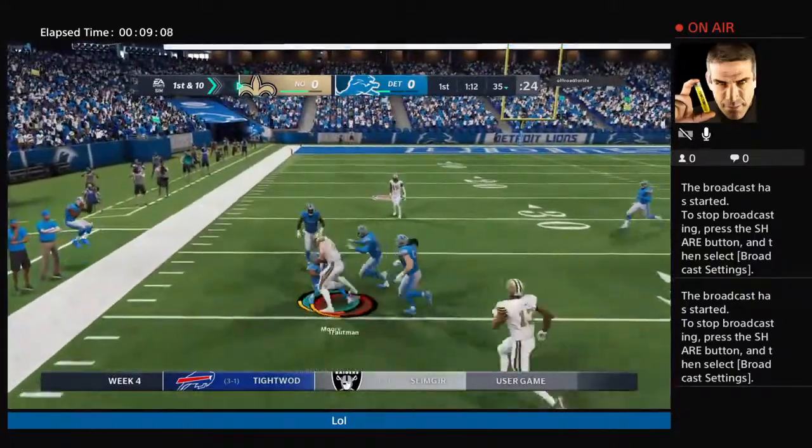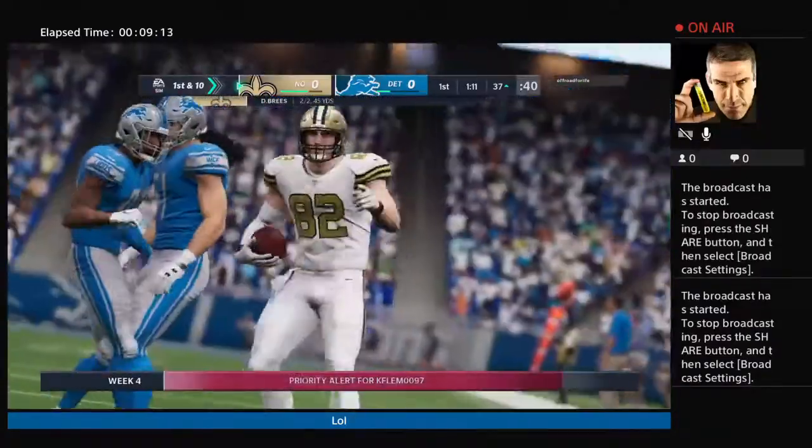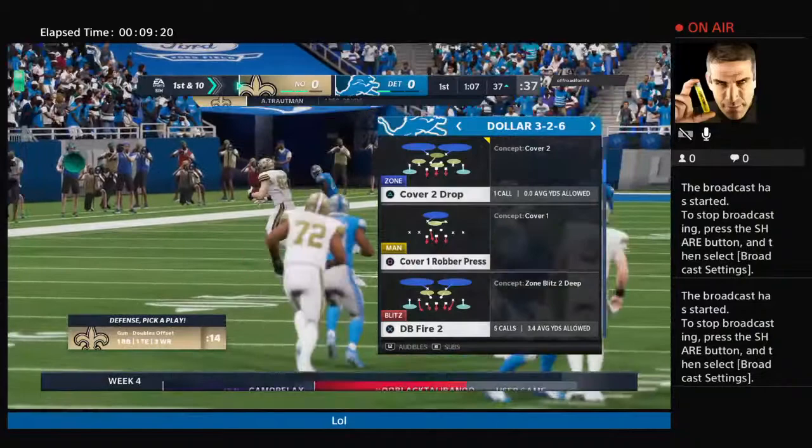Shotgun now for Breeze. He'll find his tight end. It's Adam Trautman. And they'll get this well past midfield before being stopped just before the 35. 28 yards the gain there on the catch and run. First down, New Orleans.